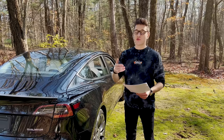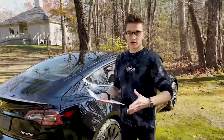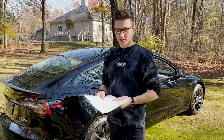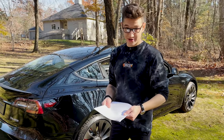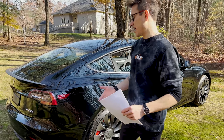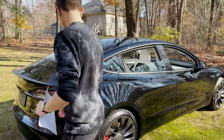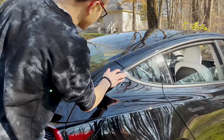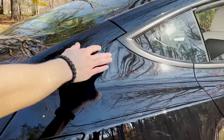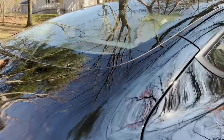So I wanted to go over and check some things. I printed out a checklist of some things to go over. So let's go ahead and go over these to make sure everything's looking good. The first thing that we're going to check is panel gaps. We're going to go ahead and look around the car and check for any panel gaps that are overly big. One of the things is actually on the trunk. Now, my girlfriend was also mentioning that this does look a little big, but let's check the other side.